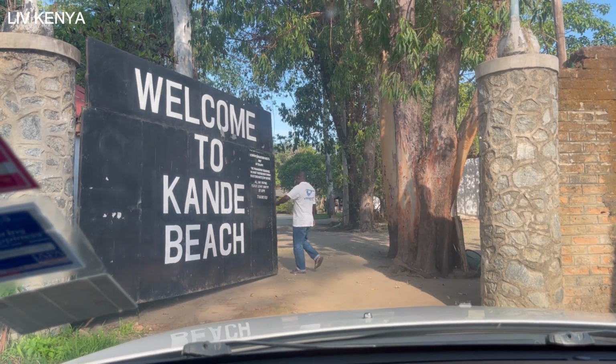Welcome to Kande Beach. So guys, you can camp here. This was one of the options we had for camping here. There's an island. I've seen a beautiful island. It's like 3 minutes using just a boat. And there's also a bar and restaurant here.